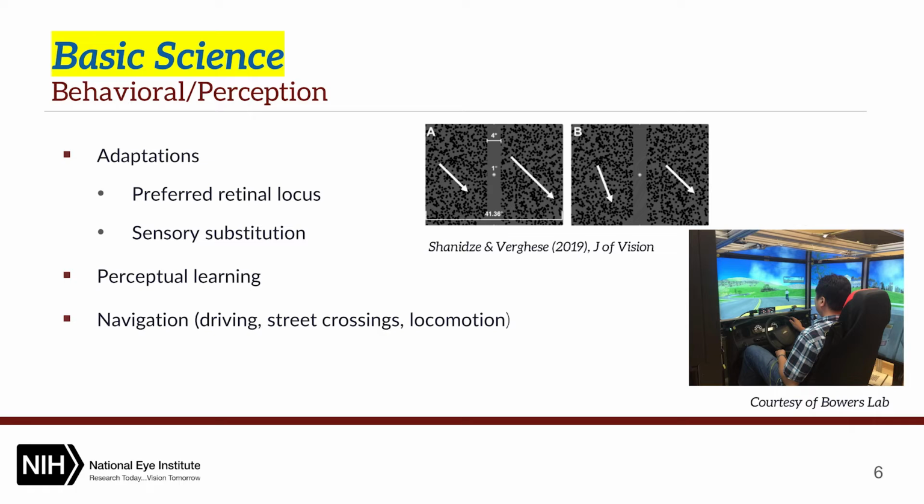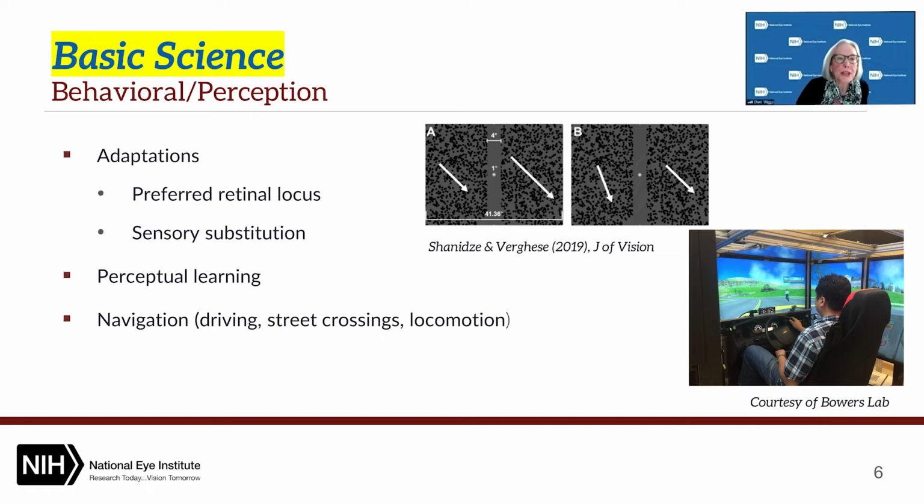Slide, Basic Science, Behavioral/Perception. So starting with the types of basic behavioral science supported. First, there are a number of adaptations that people with visual impairment just naturally adopt. So for instance, individuals with macular damage experience a loss of their central visual field. But many spontaneously develop a new locus of fixation in intact retina. That's referred to as their preferred retinal locus.